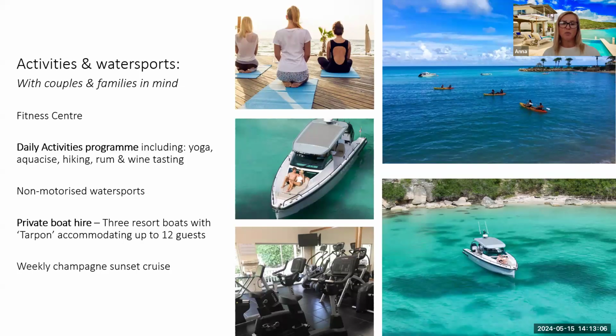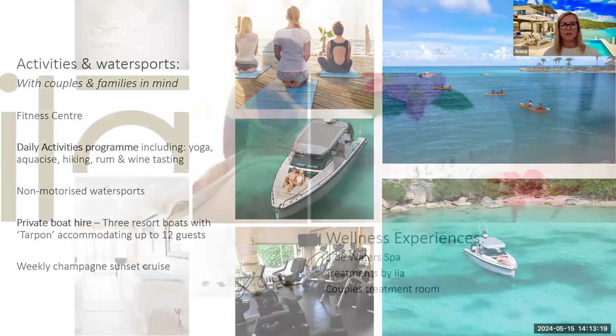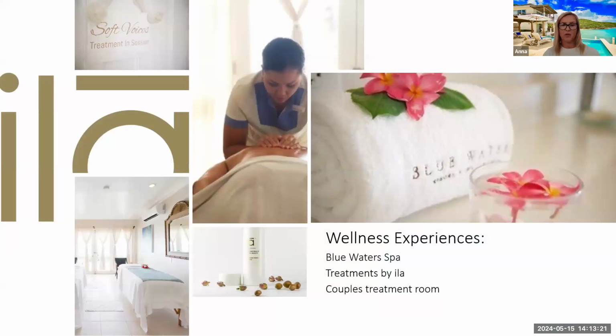We have 3 private resort boats, so they can hire them for a 2-hour, for a half day, for a full day, or even a sunset champagne cruise as well there. And our largest boat will accommodate up to 12 people there. And we do offer a weekly sunset champagne cruise for our guests on a Friday. We've got a fabulous cliff-top spa with 4 treatment rooms, including a couples treatment room there.